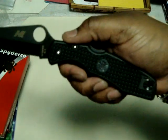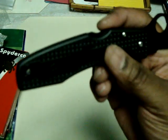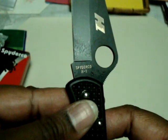And I went ahead and picked it up, which is the Pacific Salt H1 steel in all black, with the black blade, black handle, all blacked out. This is really nice. This one is actually a lot bigger than what I thought it was. I thought this was going to be a little bit smaller knife. But it has a black coating on the blade and on the pocket clip. Really nice looking blade there. Okay, so there's the H1 Spyderco.